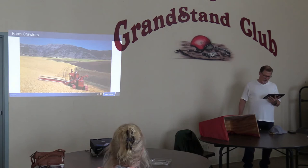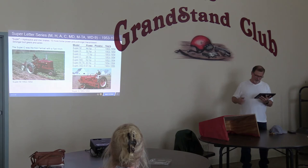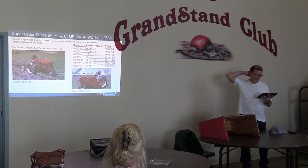Farmalls were especially popular on big farms in the Northwest and Canada. The Super Letter series were the incrementally improved versions of the earlier models. New hydraulics, disc brakes, 10 more horsepower, and stronger transmissions, bull gears, and axles.